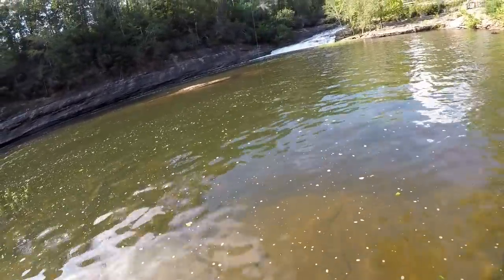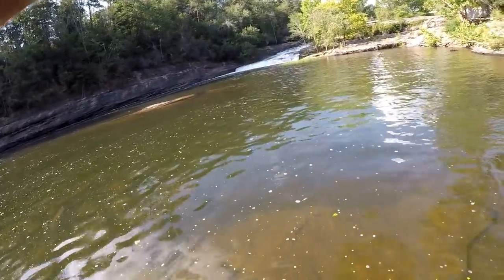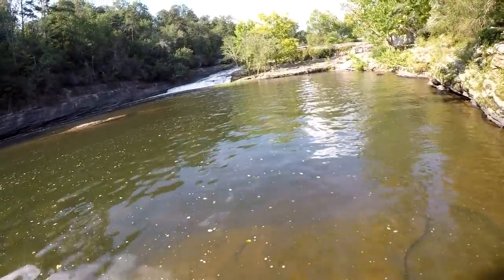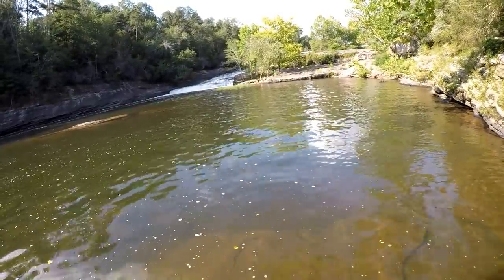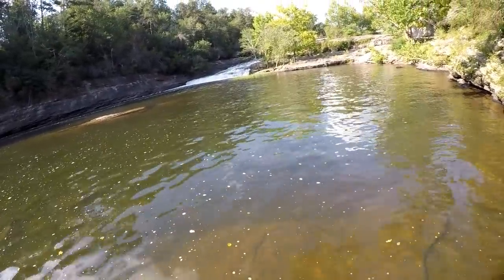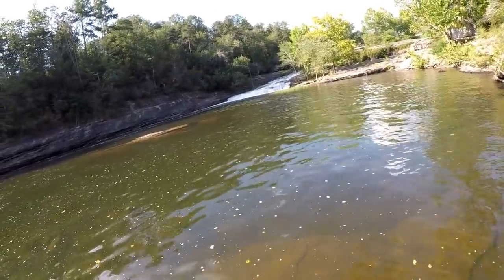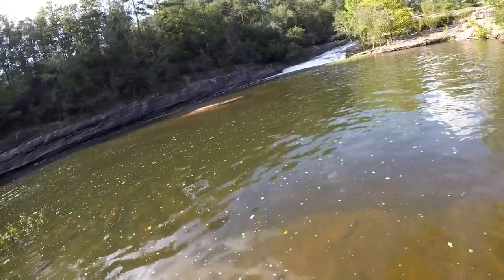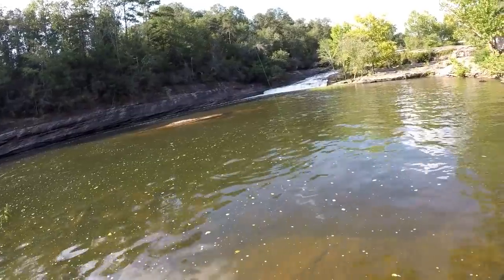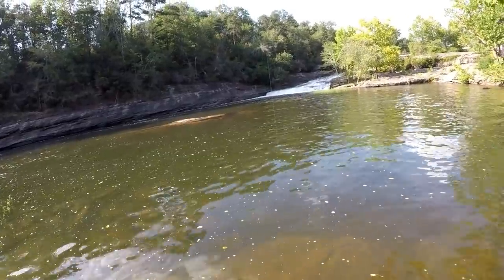I'm just going to take my time. Back reel. I believe I got a good hook in him. Boom. Alright, he's wedged me in a rock. Okay, come out. I tell you what, this slime line ain't no joke. It's rubbing all kinds of rocks right here and holding up. This is a big smallmouth right here. This is a good smallmouth bass.